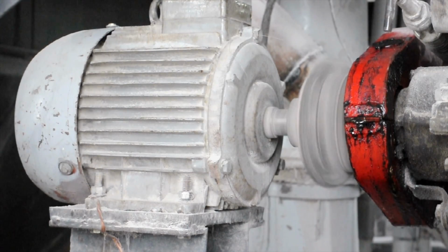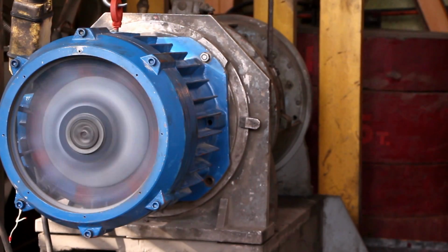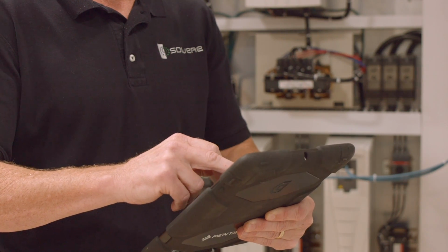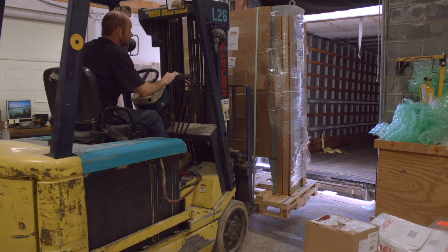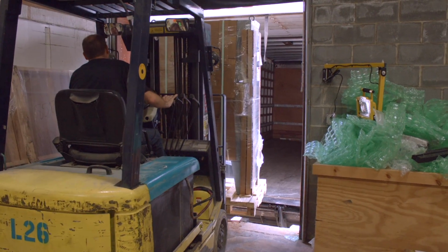Control all your motors with Solvier variable speed drive control panels and save money, save energy, reduce downtime, reduce maintenance, run a more efficient manufacturing plant. Solvier is the best source for all of your AC variable frequency drive control panel needs. We provide quality control panels that exceed your expectations.